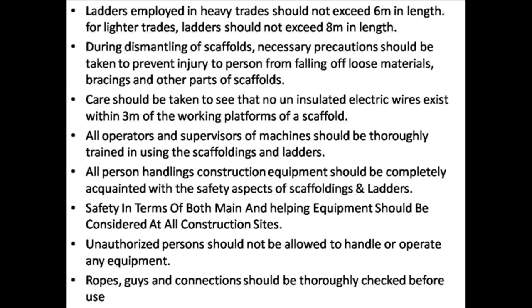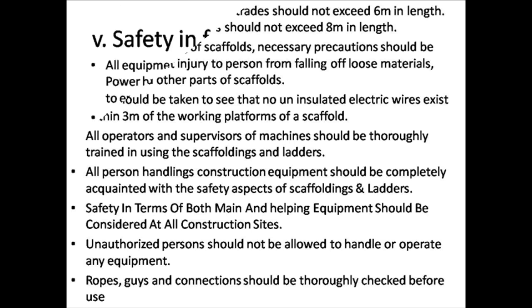Safety in terms of both main and helping equipment should be considered at all construction sites. Unauthorized persons should not be allowed to handle or operate any equipment. Ropes, guides and connections should be thoroughly checked before use.